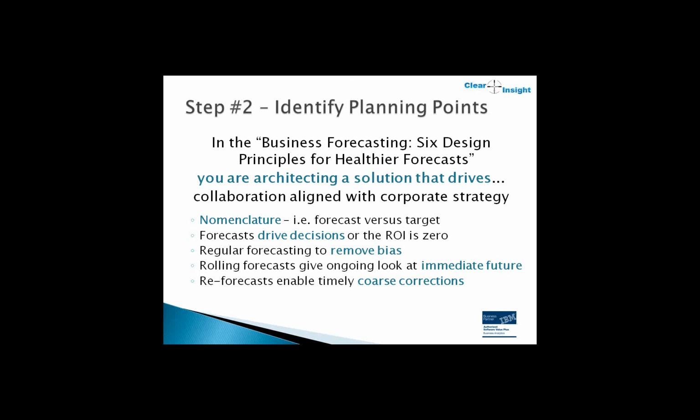A forecast is what I think is going to happen. A target is what I want to happen. And we'll see as we go through this that if I'm doing a forecast, to make it real, to make it valuable, it has to be what we think is going to happen, not what we hope to happen.